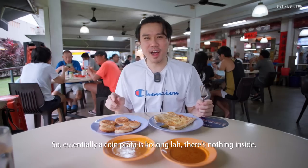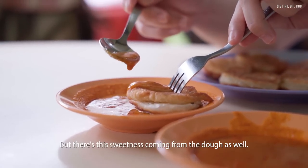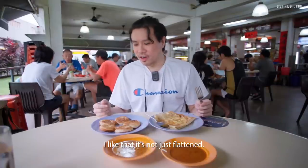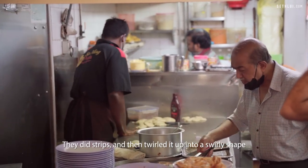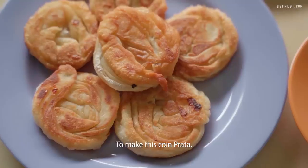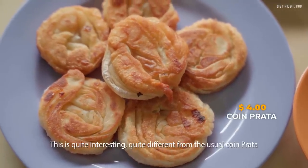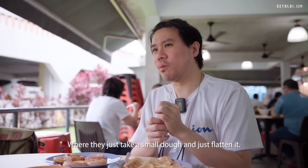Essentially the coin prata is like a croissant, there's nothing inside. But there's this sweetness coming from the dough as well. And it is quite crispy. I like that it's not just flattened. They did strips and then twirled it up into a swirly shape to make this coin prata. So there are layers of it. This is quite interesting, quite different from the usual coin prata where they just take a small dough and flatten it.